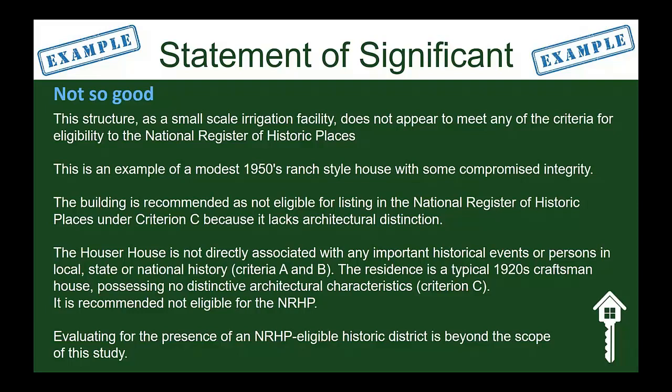Under criterion C, a modest example could be okay. This could be just a good example of a classic 1950s ranch house, i.e. embodied the distinctive characteristics of its period of construction. This building is not recommended eligible for the National Register under criterion C because it lacks architectural distinction. That's always a red flag for us. That is not National Register criterion C. Doesn't have anything to do with distinction.